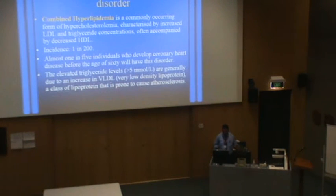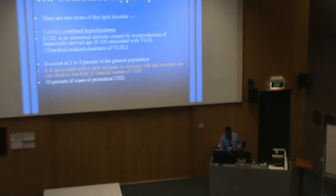Now we'll talk about something more common, combined hyperlipidemia. Combined hyperlipidemia is a very commonly occurring form of hypercholesterolemia, and its incidence is 1 in 200. Almost 1 in 5 individuals who develop coronary artery disease before the age of 60 have this disorder, and that's by definition premature coronary artery disease. It has very high triglyceride levels and can cause atherosclerosis. And it's of two forms. The combined hyperlipidemia could be familial or acquired.